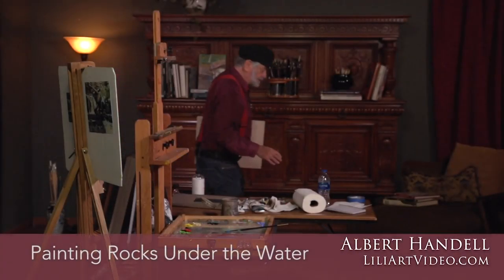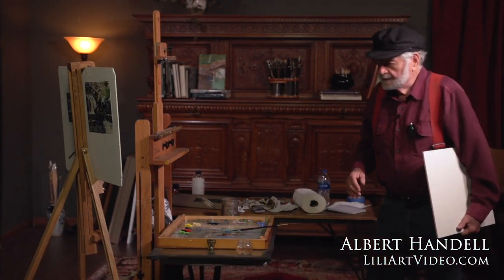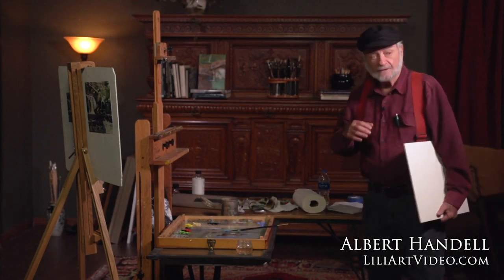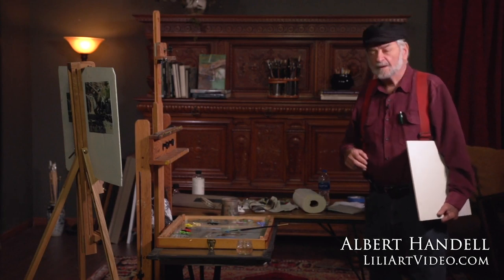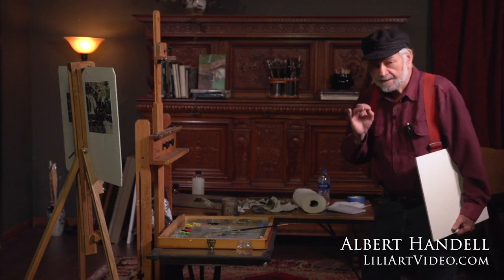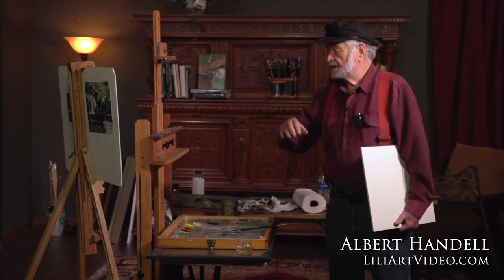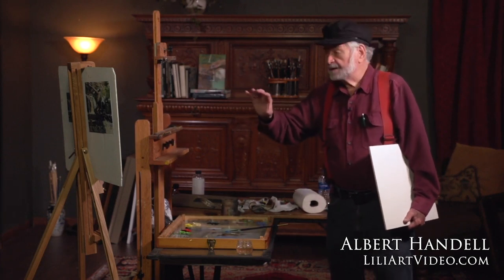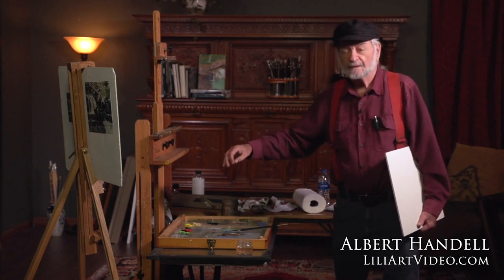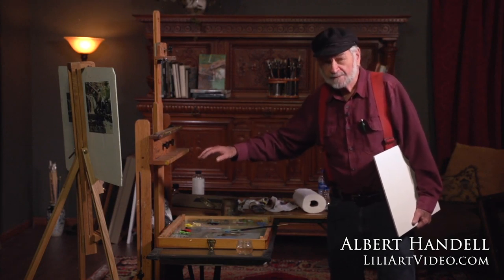There's a few things that I want to show you about water and rocks, reflections, seeing a rock underneath some water, and how much of what I'm going to show you now I will be using in the painting, I don't know. You cannot get everything into the painting. For me, if I have a lovely painting but I don't have room for something else, the next painting I do that something else and make sure I got it. Okay?